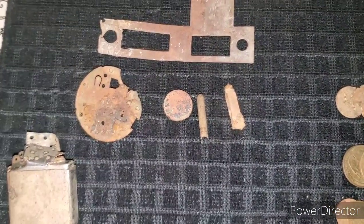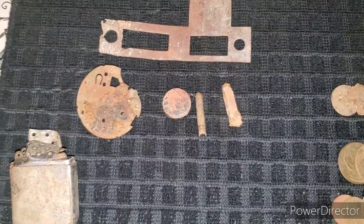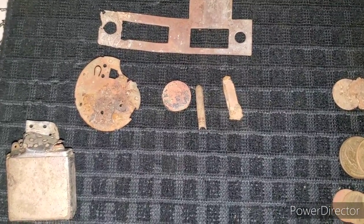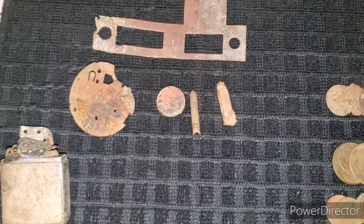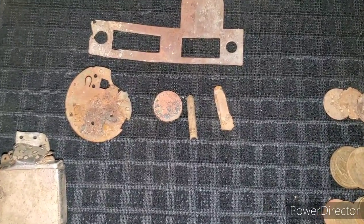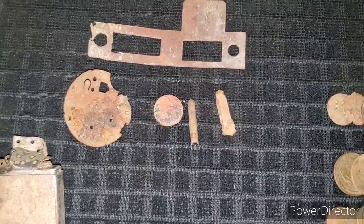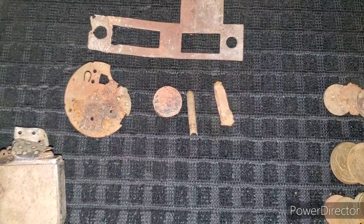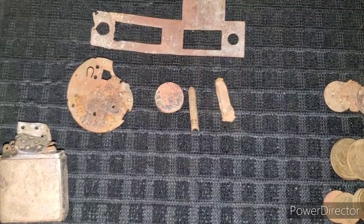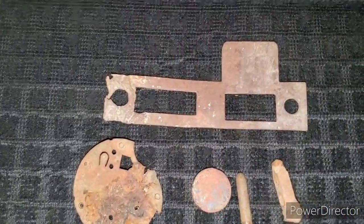Unfortunately, I couldn't get back further on the property. The homeowner only owned a little section of that field, and I was only able to detect in that field. I actually talked to the neighbor next door, and she politely declined me detecting the rest of that field on her property. But I'm pretty sure that cider mill was somewhere over on the neighbor's property, a little closer to the creek that was down there. But anyway, got a few things and a couple of good things.